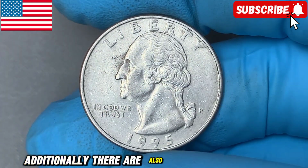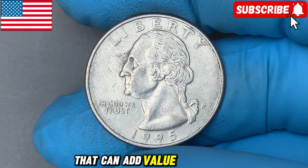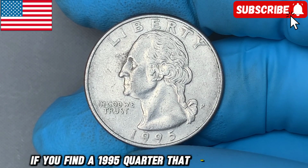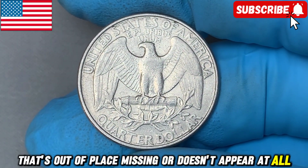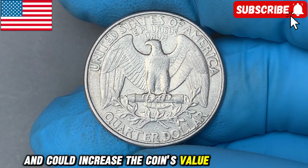Additionally, there are also quarters with missing or incorrectly placed mint marks that can add value to the coin. If you find a 1995 quarter that has a mint mark that's out of place, missing, or doesn't appear at all, you may have discovered an error that is quite rare and could increase the coin's value substantially.